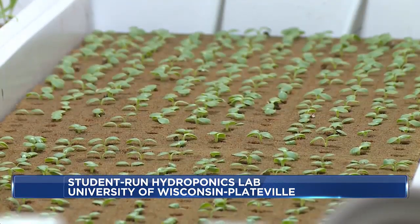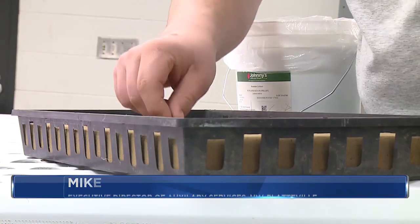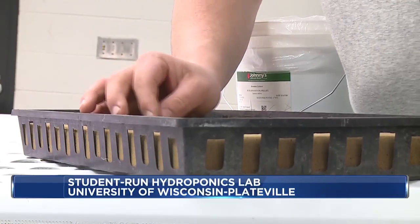And it doesn't take long for these greens to make it to the table. We can literally serve it in 10 minutes after we yield. Students aren't just growing greens, they're learning through experience. And so they're literally eating the results of their work and seeing that full system from seed to production to the table to their nutritional well-being. All right, cheers. Cheers.